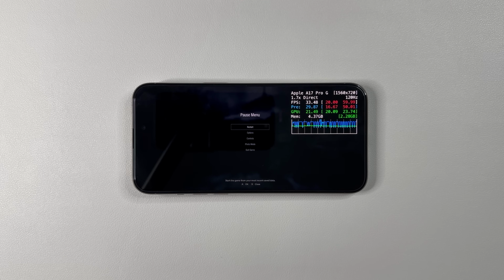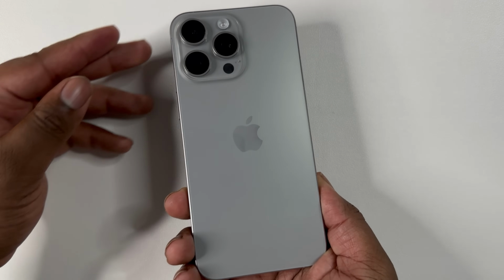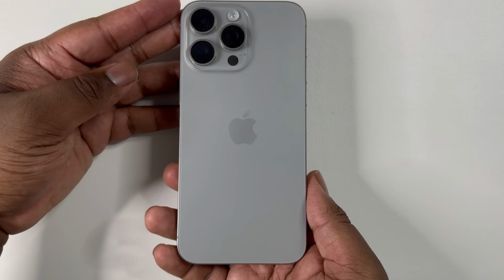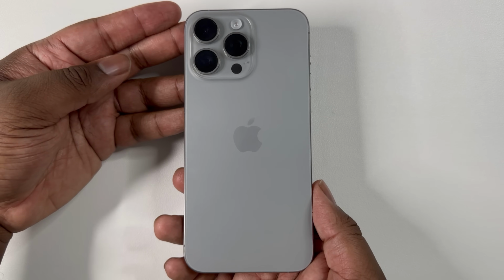This iPhone 15 Pro Max even outperformed my Steam Deck and ROG Ally at 15 watts. I'm typically getting around 40 FPS average with my PC gaming handhelds at medium settings. But the iPhone 15 Pro Max was able to average an amazing 46.9 frames per second at medium settings.